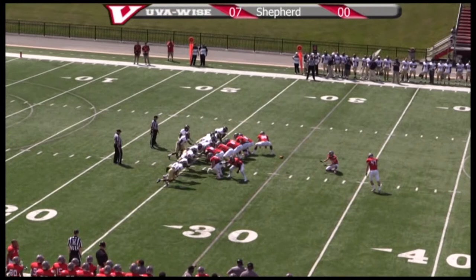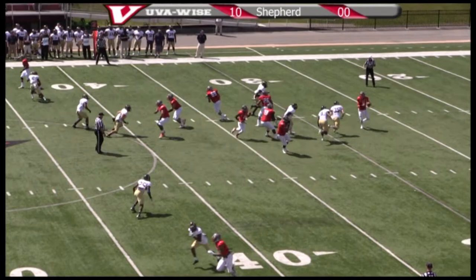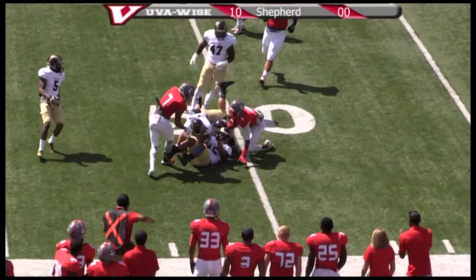Snap good, kick on the way, in the air. It's got the distance. Key is where'd it go, and it is good. Right, makes it three. Single receiver left on second down. Here comes a rush. Screen pass caught. 40, 45, first down at midfield for UVA Wise. The receiver is number 8, Watkins.